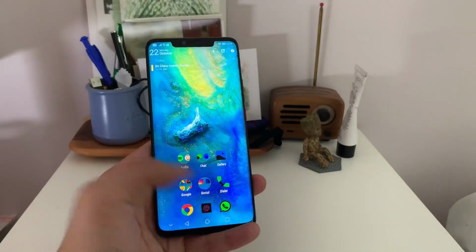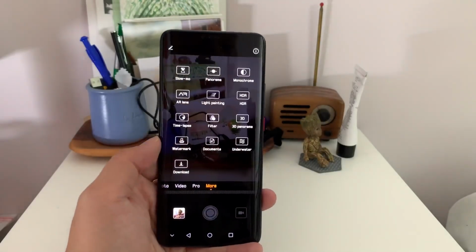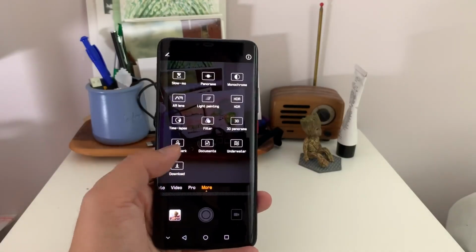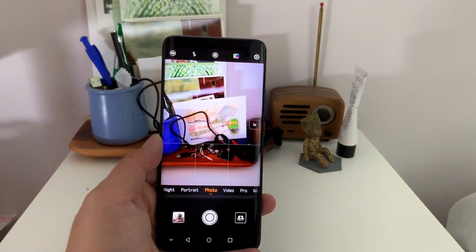So now you look at camera software. Huawei's camera software is actually very clunky. So you see there's a lot of different modes. Like just if you go to more, there's like a bunch of options here. A lot of them you kind of don't need, like watermark. Like who needs watermark? And document scan, you can already do document scan normally in the main photos if you have the master AI turned on.